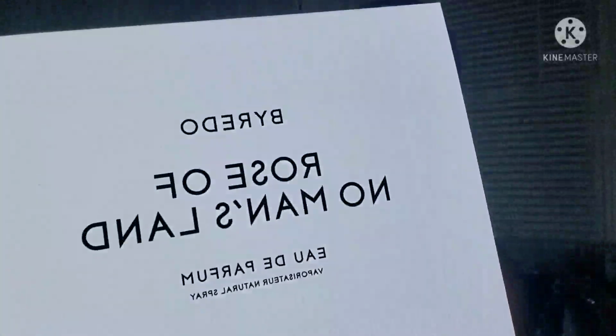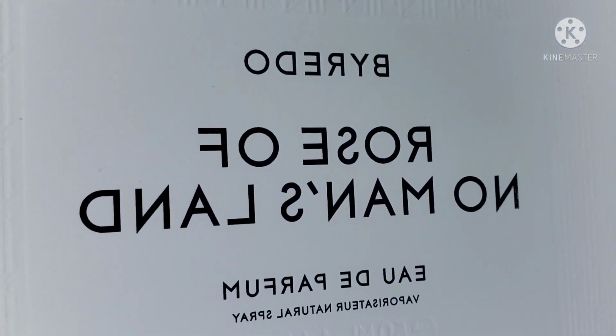Guys, guess what? I literally was just doing my video and my daughter came in and said I had a package. Guess what's here? Rose of No Man's Land. Of course, I had to rip the plastic off and get into it. So it's the typical Byredo packaging.